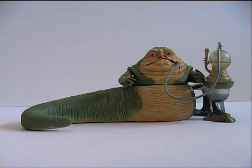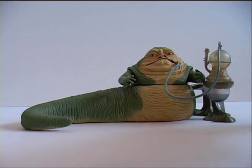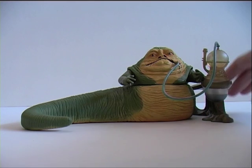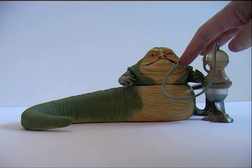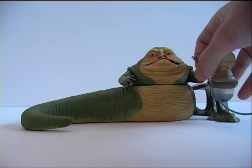Next up is Jabba the Hutt from the Star Wars Saga collection. A good looking figure, great accessories, great sculpt. There's a level of paint app to it. It's only really let down by the fact that it didn't come with the stone throne, so the armrest is just freestanding. There is actually a hole where you insert Jabba's hookah into, like the original Jabba.